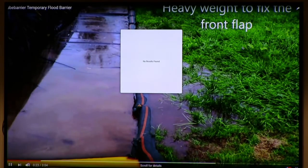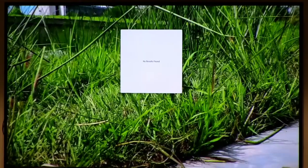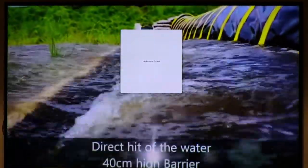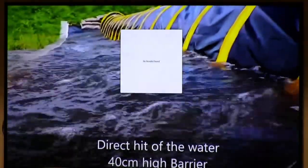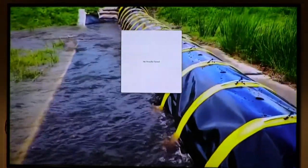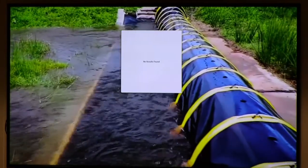Well, this one is one of the benefits of tube barrier. I think it's in this video. Most rapid deployment barriers have a problem when the water gets to the top of the barriers. A lot of the rapid deployment ones entirely collapse. Tube barrier, unlike the others, if the water goes over the top, it just continues to trickle over the top, but it retains the water that's already held.